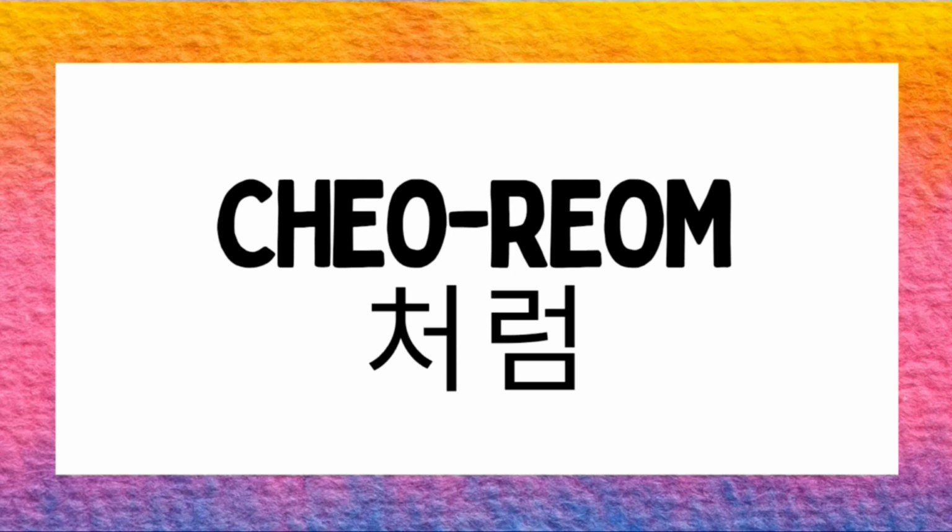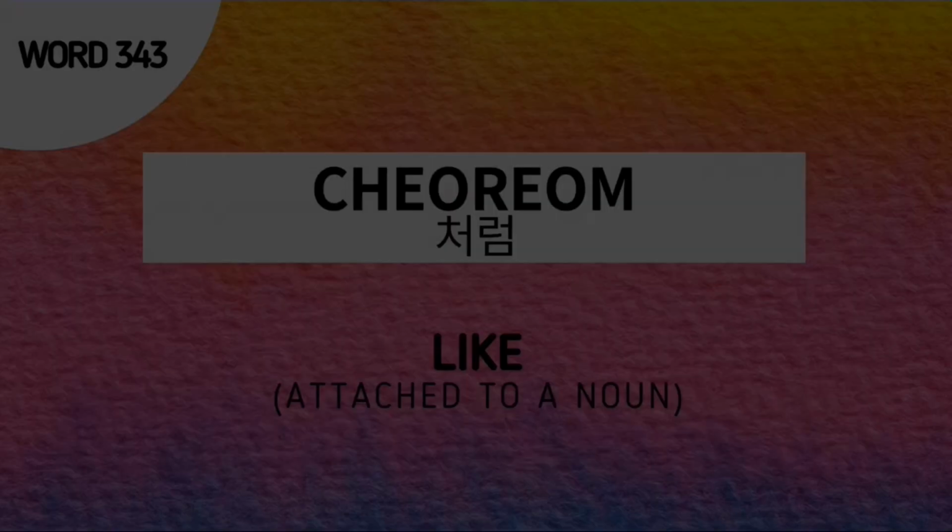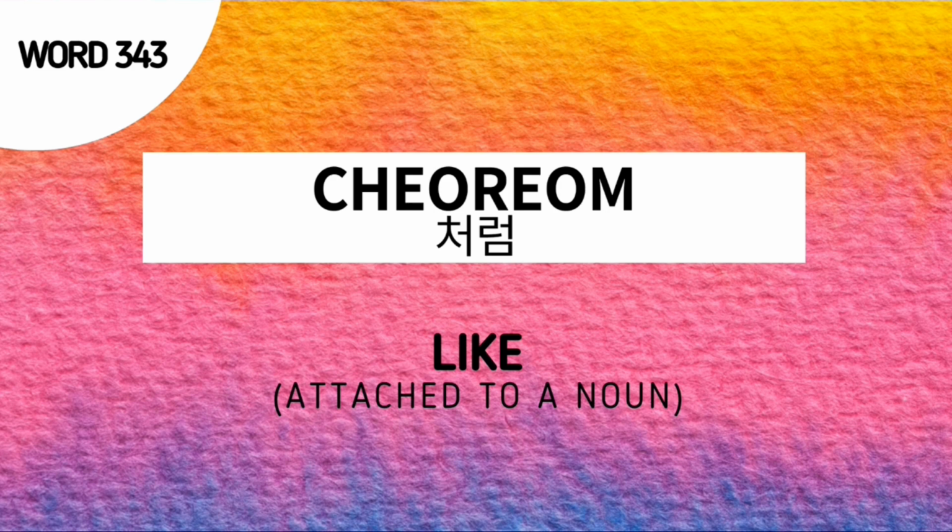Word number 343. 처럼, 처럼. This is pronounced as a two-syllable word. The first syllable is ch, second syllable is rom. Pronounce it with me. 처럼, 처럼. The Korean word 처럼 is used to say like something. Again, 처럼 is attached to a noun to indicate that something is like that noun. So we will learn more about this later.